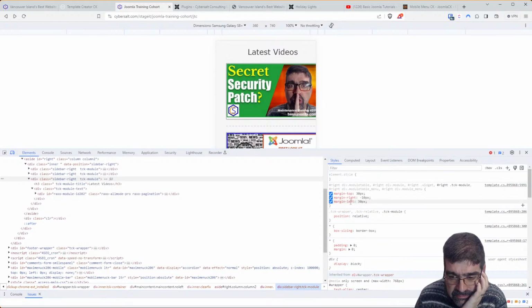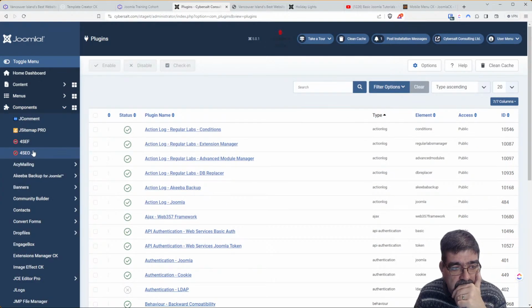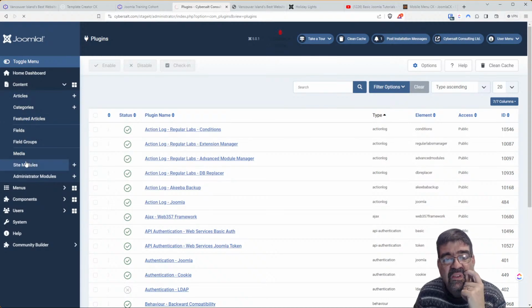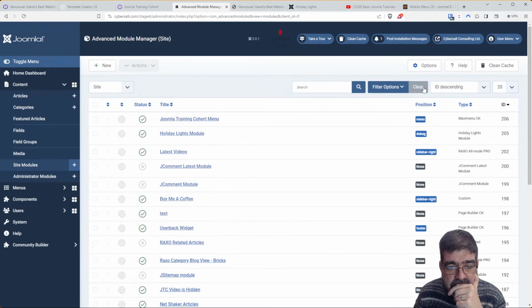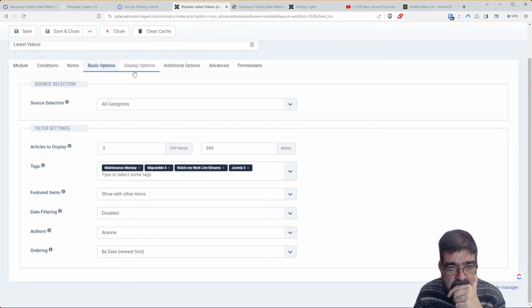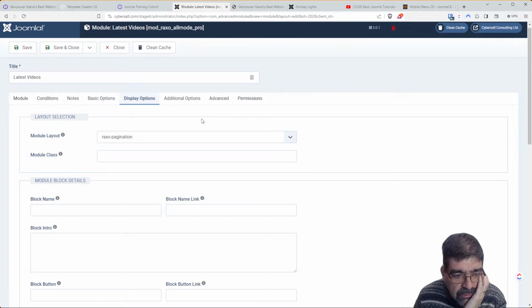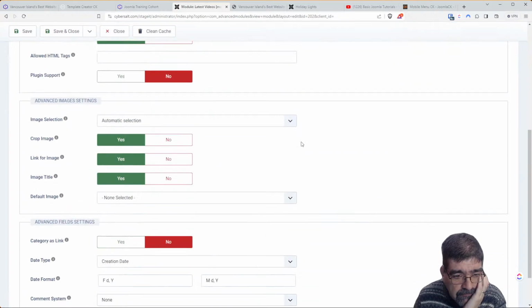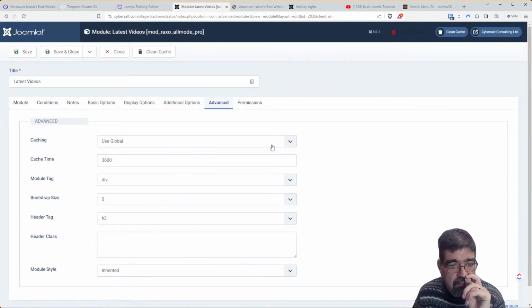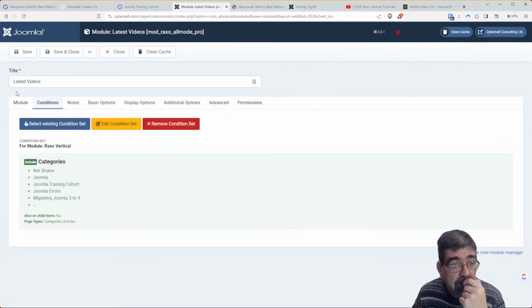So where is that? Components, site modules, go Raxo. Latest videos. Basic options. Display options. Yeah, minus 10 will pull across. All right, so where? That might just be built into Raxo for something.